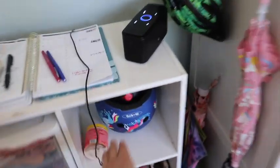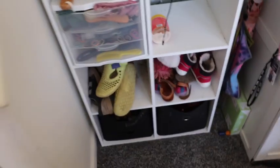And then usually I hang this up here. There it goes. It's supposed to hang there. And the hat fell back here. Alright guys, be quiet for the video for a minute.